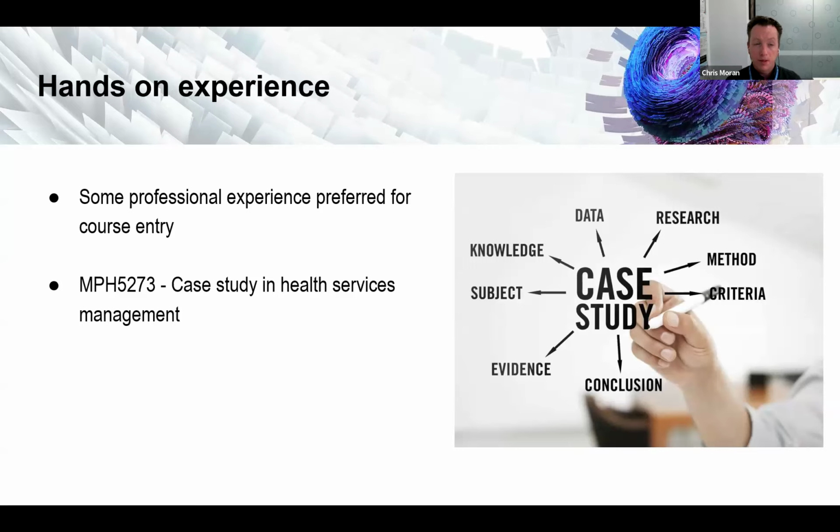Because of the nature of this unit, we do prefer that people have some professional experience prior to applying to enter this course. And part of that's related to the case study in health services that we have as a capstone unit at the end of when you're exiting this course. The case study really requires you to apply what you've already learned throughout the rest of the course, to apply it to a problem in your local setting.